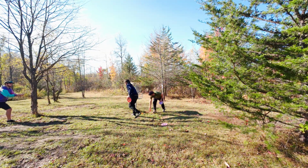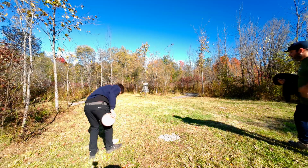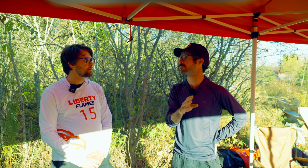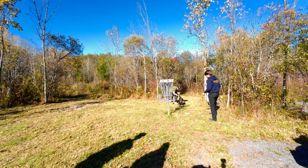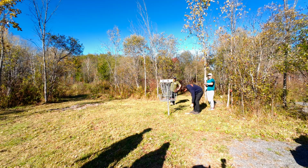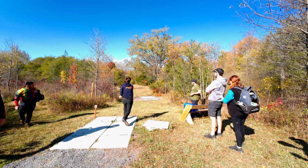We're going to push a couple baskets back. More forever clearing, forever trying to make things hard but fair. We love how it feels like you're in the middle of nowhere on this course. But we do want it to still be a golf course. So it's trying to balance that and finding that middle ground. It's making sure people are challenged. We always want it to be a hard course. We never want it to be easy.